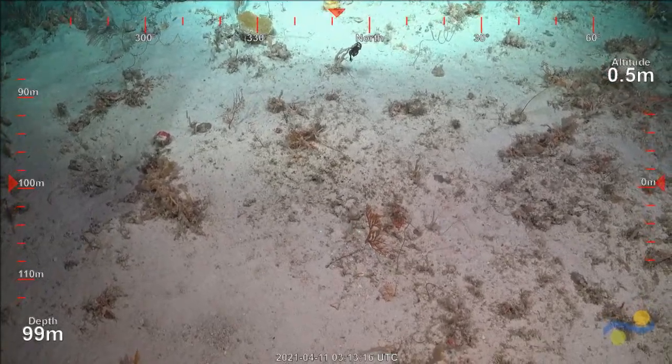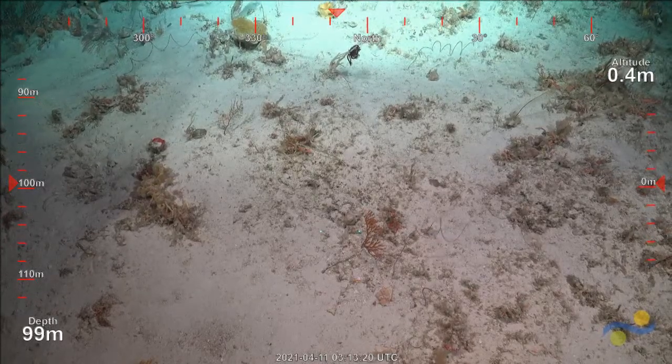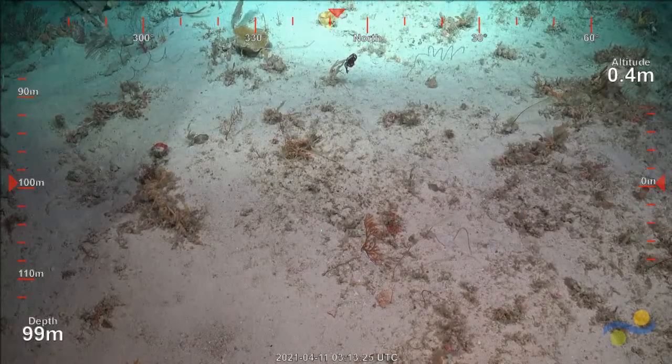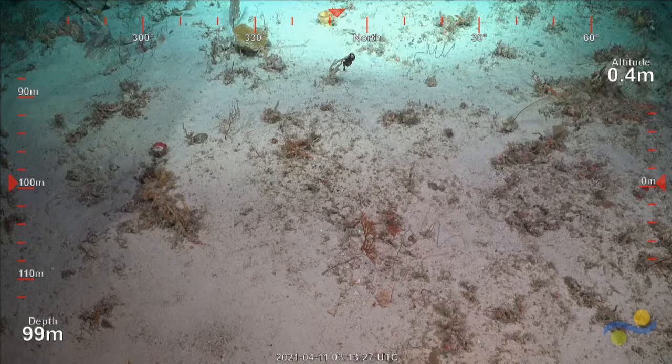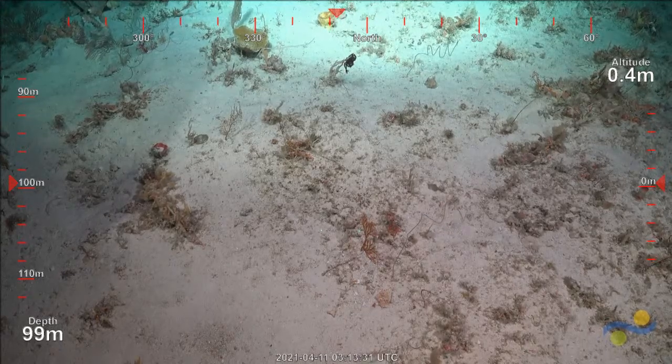So if it turns out we can identify most of the species that are on the reef just from the water sample, that's going to help us do lots of broad-scale sampling all over the place in the future. So guys, that's pretty good there.